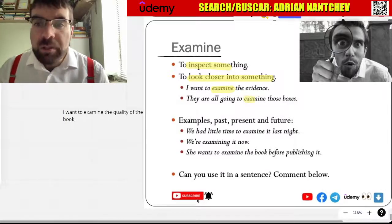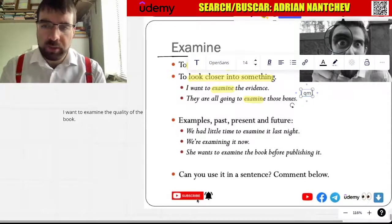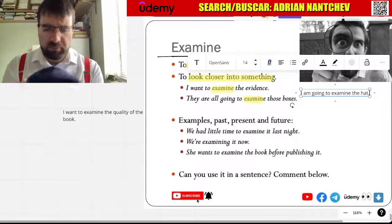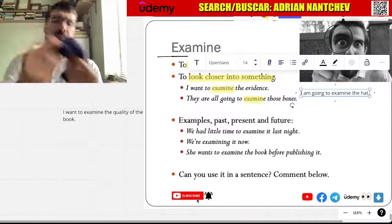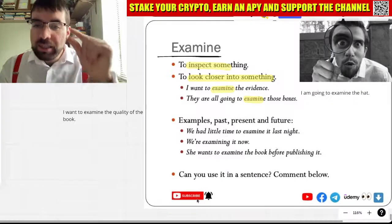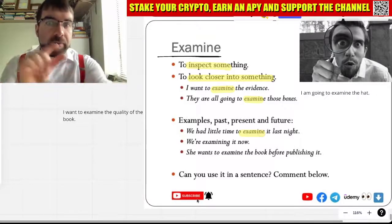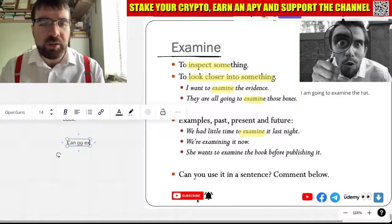They are going to examine those boxes. I am going to examine the hat. Yes, the hat. We had little time to examine it last night. Yeah, little time.